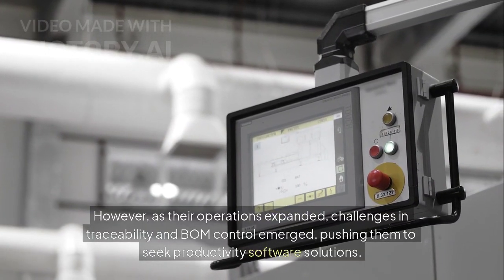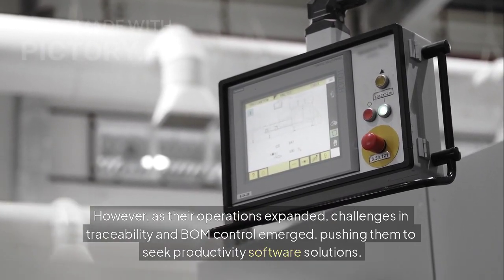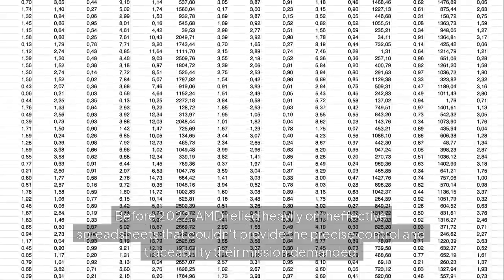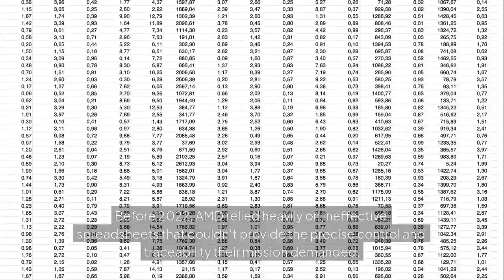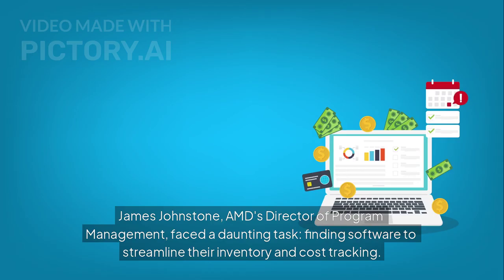However, as their operations expanded, challenges in traceability and BOM control emerged, pushing them to seek productivity software solutions. Before 2022, AMD relied heavily on ineffective spreadsheets that couldn't provide the precise control and traceability their mission demanded. James Johnston, AMD's Director of Program Management, faced a daunting task, finding software to streamline their inventory and cost tracking.